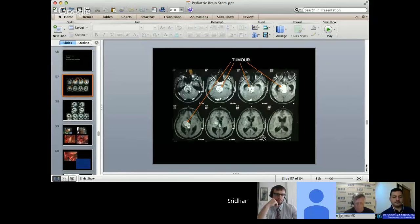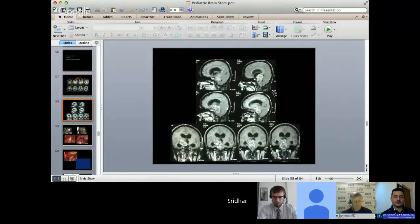And this was her scan, which was extending right through the brainstem into the thalamus. So it was going right up to the thalamic region, extending right down from the lower end of the pons, almost right through. This is showing the sagittal and the coronal cuts.